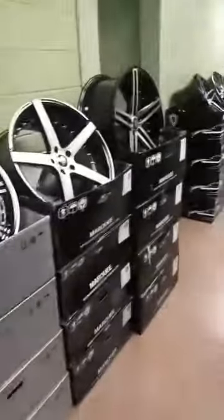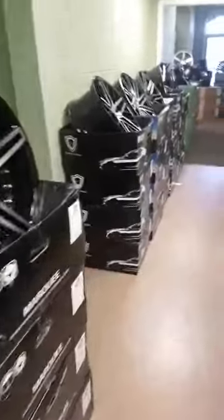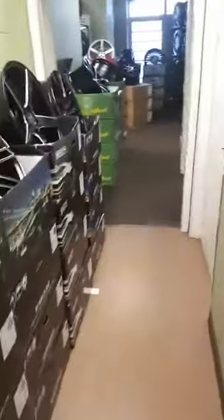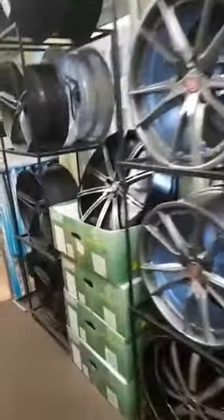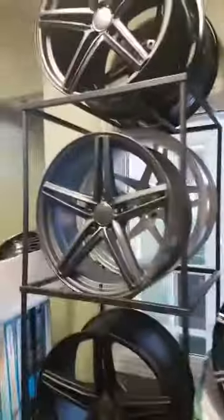So as you can see, all of our wheels are pretty much on the floor right now. This is what we've got left. Come and take it. You get 30% off. And you don't have to pay the regular price next year, or go through the hassle. You save money, basically. You're getting what you want at a cheaper price. Okay, so let me show you guys the back now.